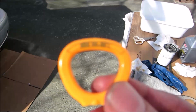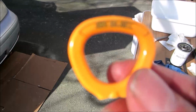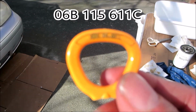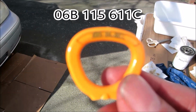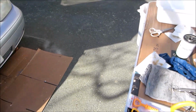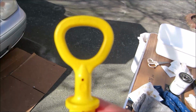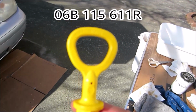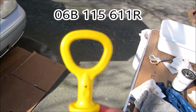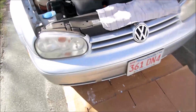Okay, the part number on my broken Jetta dipstick is 06B 115611C, and the part number on this brand new VW MK4 dipstick is 06B 115611R. Well, let's see how it fits here.